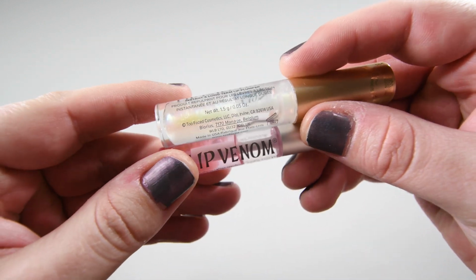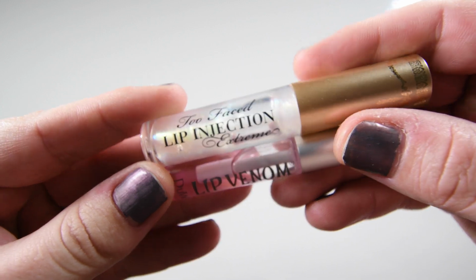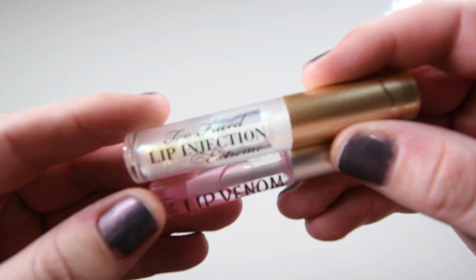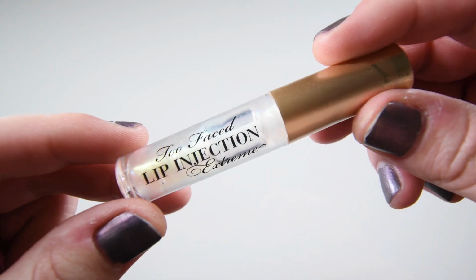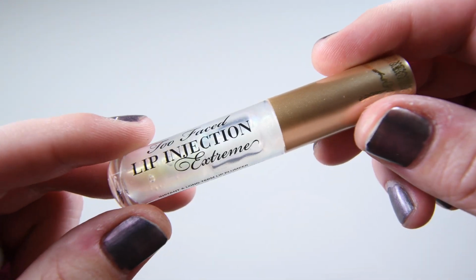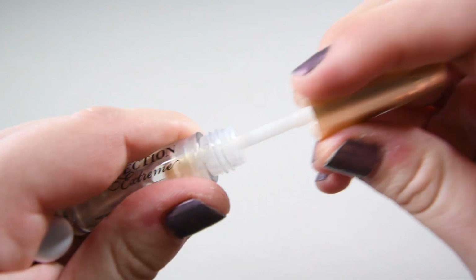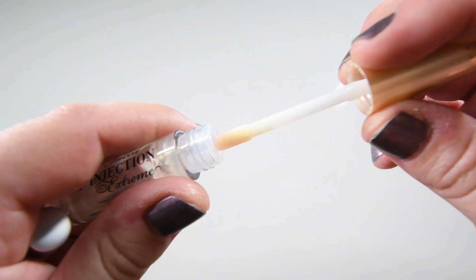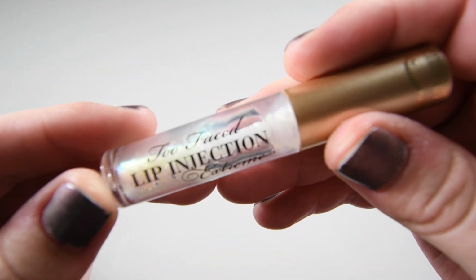And then these two, these are the ones that I got because I thought they would make me feel like I was dying, which is what I want in a plumping lip gloss. The Too Faced Lip Injection Extreme, this is the travel size version of it because this thing is, I don't know, like $35 or something. I'm not paying that much for a full tube. This one is fine. I do find that the burn is kind of intense, but it doesn't last very long, which is a little bit disappointing.